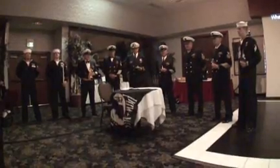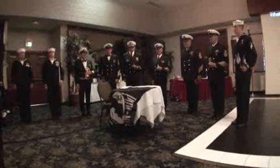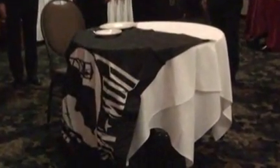Honor guard, attend. The table is round to show our everlasting concern for our shipmates now on eternal patrol and all members of the armed forces who gave their lives for our country. The cloth on the table is white, symbolizing the purity of their intentions when answering the call of duty to serve their country.